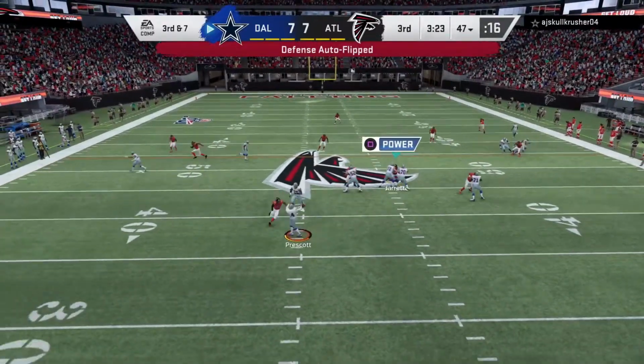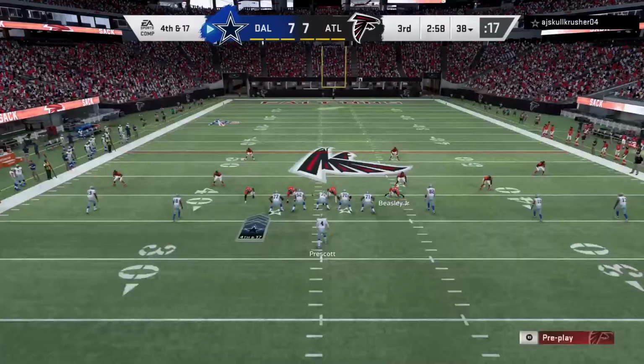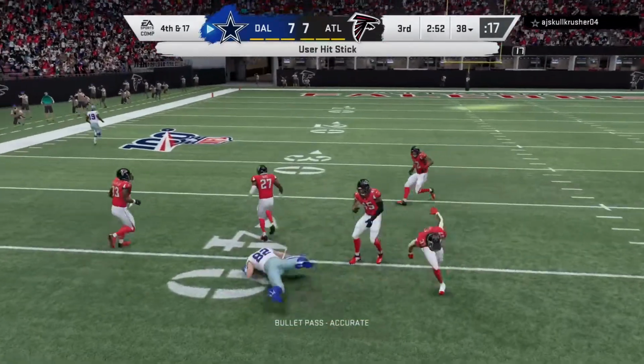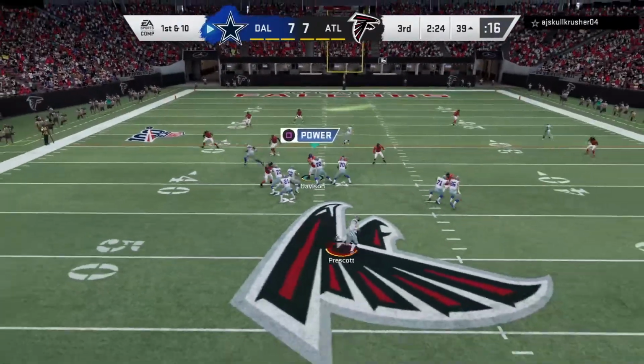Out of the gun. Here's Prescott. Step back. They can't find anywhere to go with it. That's going upfield, coming underneath. You name it. He's a big-time guy you have to block. Complete to Jason Witten. First and 10. Prescott.